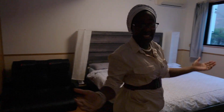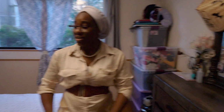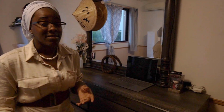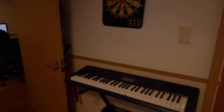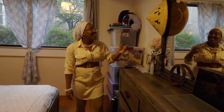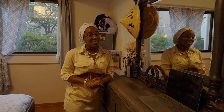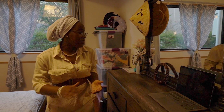The master is a decent size. We were able to fit our king size bed as well as our dresser. And of course, we have a keyboard here, a small couch for lounging. And of course, plenty of room for all of our storage stuff. This here is a hat that we got at Mount Fuji. Unfortunately, we were not able to climb all the way to the top, but we drove about halfway up the mountain and visited some of the stations there, which is where we got this hat from. Pretty neat.